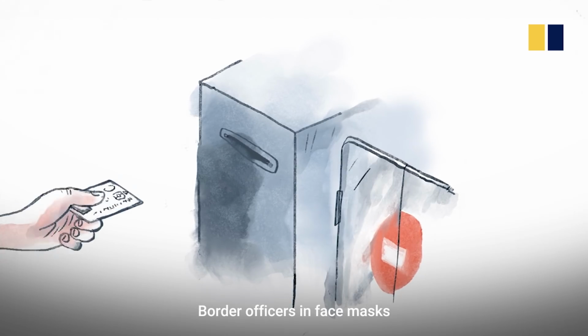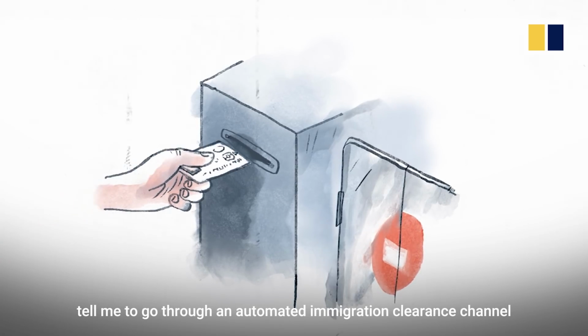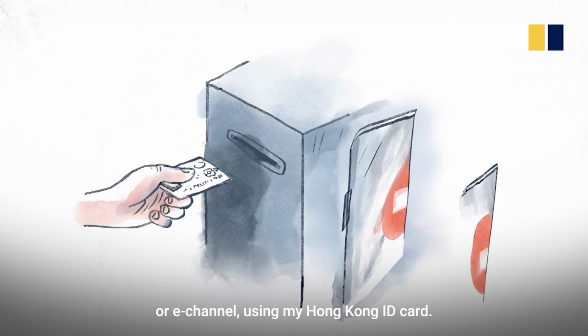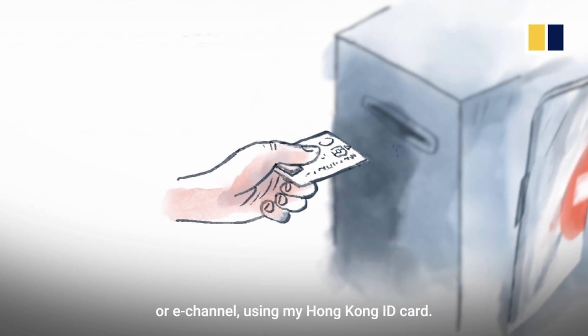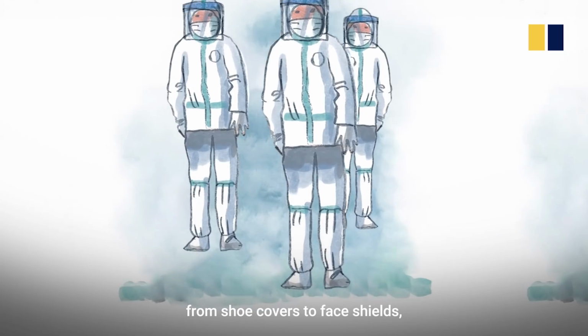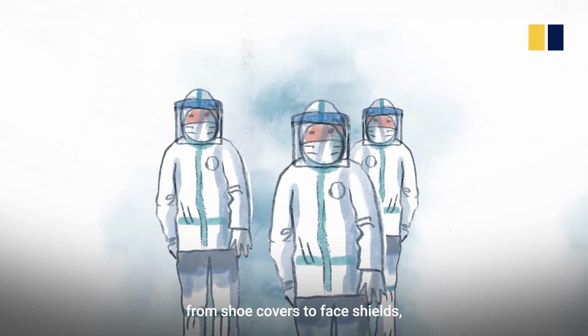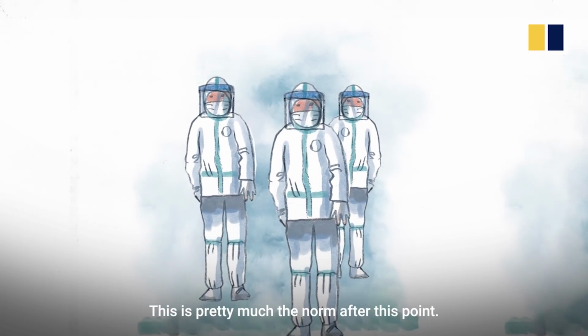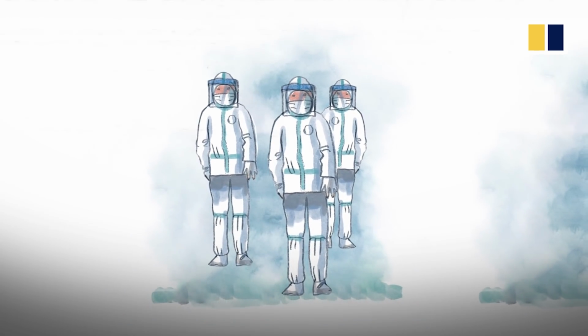Border officers in face masks tell me to go through an automated immigration clearance channel, or E-channel, using my Hong Kong ID card. On the Shenzhen side, border officers wearing protective gear, from shoe covers to face shields, stand at the port entrance. This is pretty much the norm after this point.